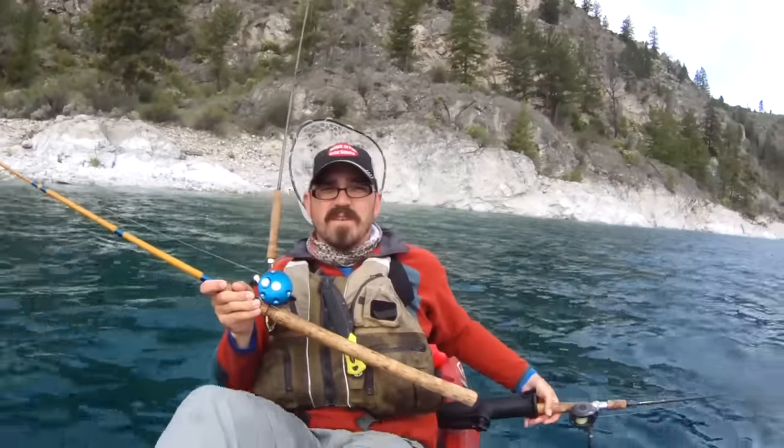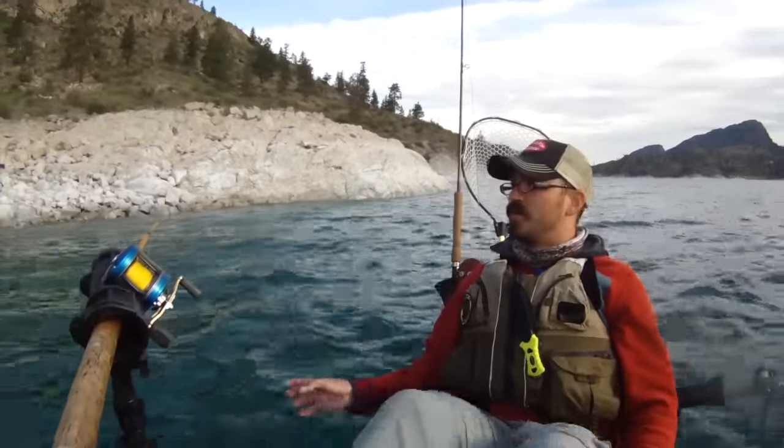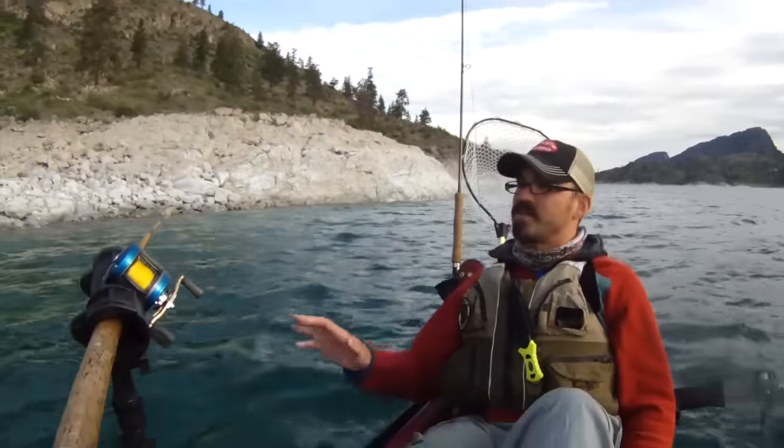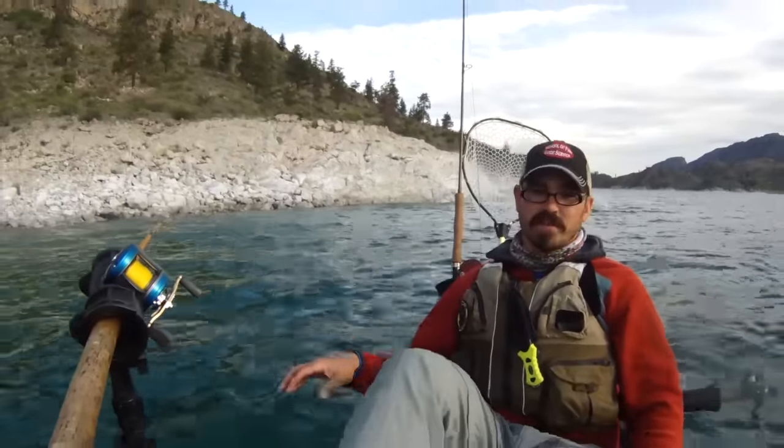All right, let's get back underway. I'm going across the big ledge right now. This is a good area to troll flies. We see these big gravel bars that extend out. There's not a lot of them in the lake.